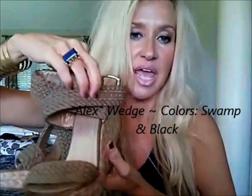these are the Stuart Weitzman, let's see, I'll try to show them to you a little bit better. These are the Stuart Weitzman that I just showed you last week, and they are the Swamp, which is a funny name, isn't it? But they're just the best shoes ever. If you could just buy one pair of expensive shoes, which I do not have any Louboutins or anything like that, I think these are the most fabulous shoes.